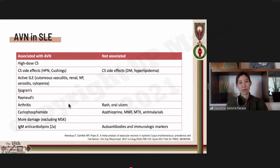So these on the left were found to be associated with AVN. Those are high-dose steroids and their side effects, including hypertension, Cushing's, but not diabetes and hyperlipidemia. Associated also is active lupus, so that's cutaneous, vasculitis, renal, neuropsychiatric manifestations, serositis, cytopenia, Sjogren syndrome, Raynaud's phenomenon, arthritis, cyclophosphamide, but not azathioprine, MMF, or methotrexate in this meta-analysis. More damage is associated with AVN except for musculoskeletal system damage. Autoantibodies and other immunologic markers did not predispose to AVN except for IgM and anticardiolipin seen in APAS. This doubles the risk of AVN in our patients.